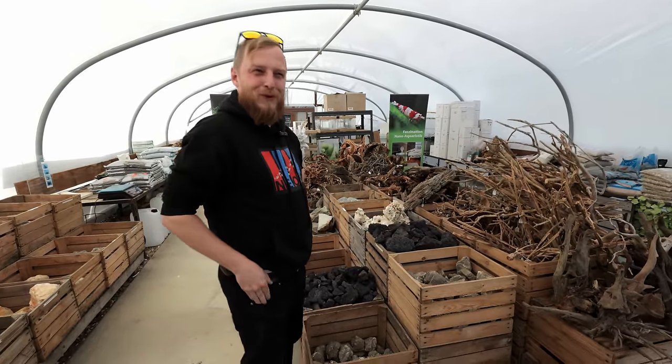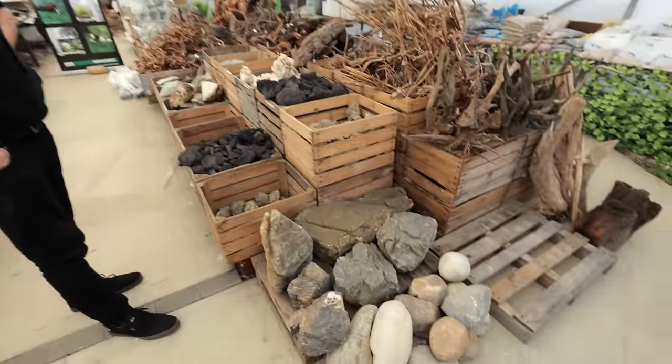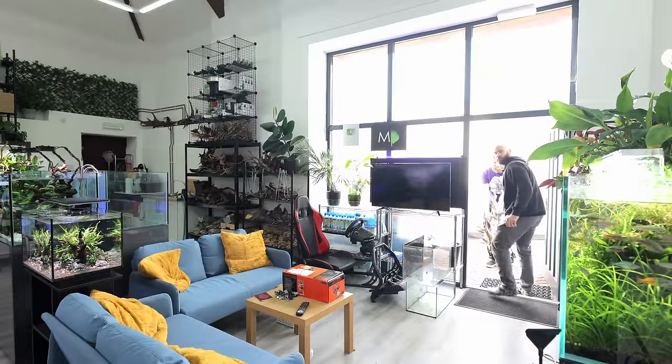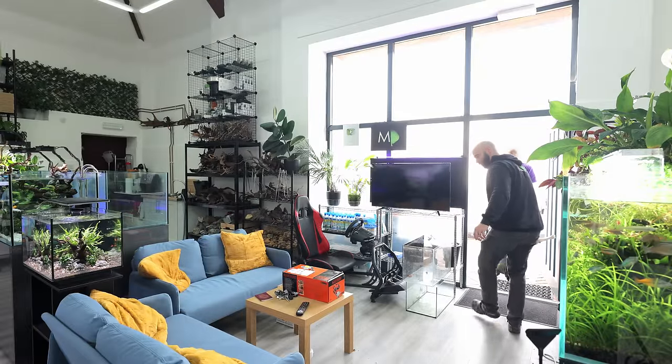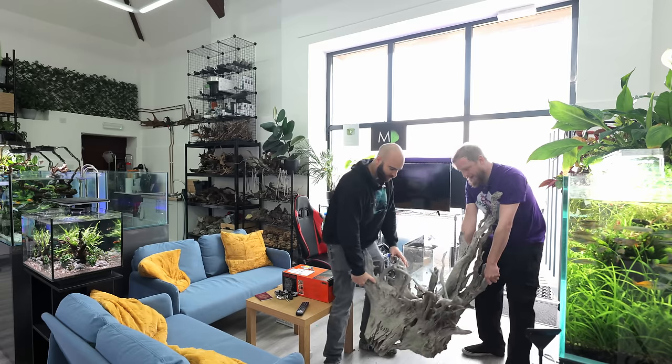With peacocks? Yeah, we could do peacocks. We've got enough room here. Yes. Go for it. Careful. This is absolutely massive. It's a cool piece though, isn't it? I don't know where, we'll just put it there for a minute, I guess.